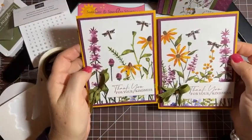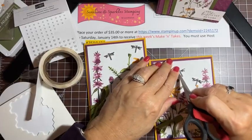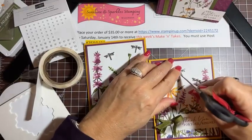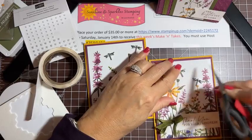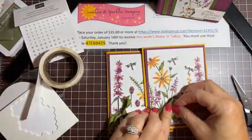Nice and easy, a little bit different than the first one, but still looking good. You can see my glue dots sticking out a little bit. I'm just going to kind of tuck them under with scissors so they're not as visible. Okay, that's it. Whoa.